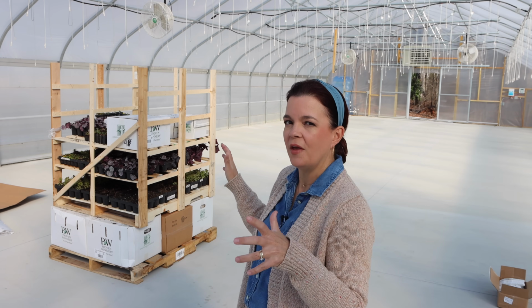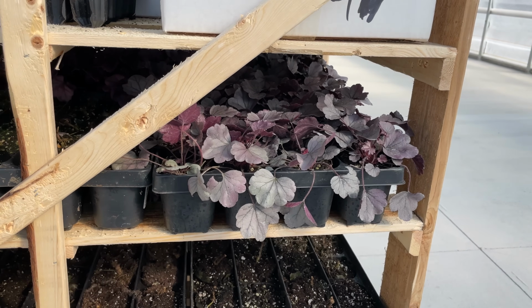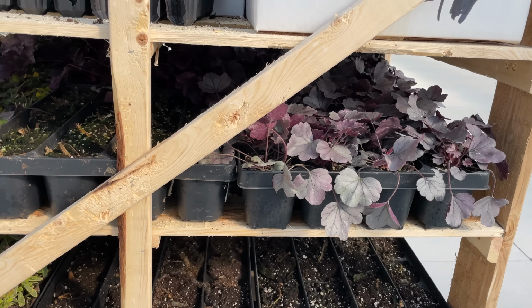I'm just going to move the camera around a little bit so you can see what this package looks like. Okay, so you can see that we have some gorgeous Eucheras there.